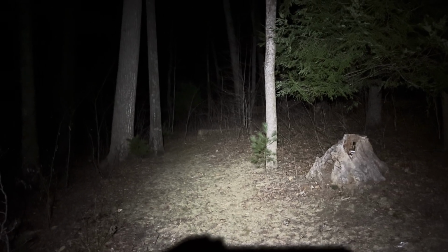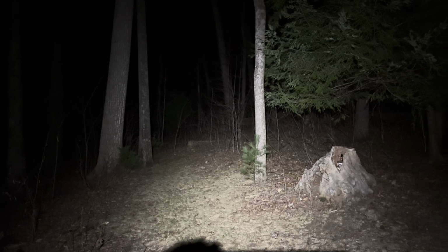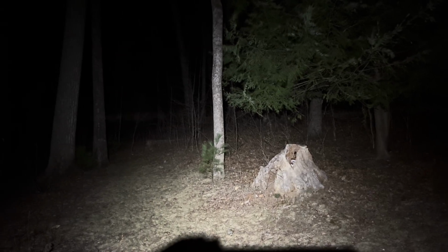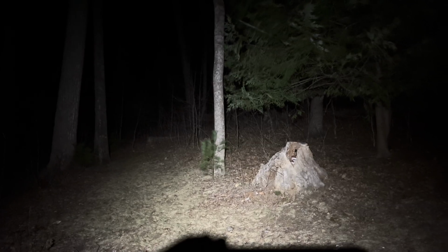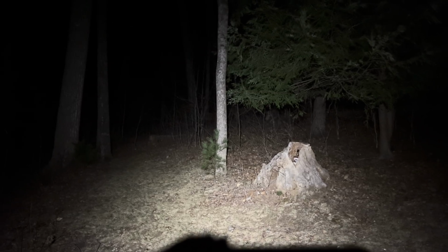Getting ready to hit the trail at dark 30. Gonna start climbing up Cove Mountain to Dragon's Tooth. It is bitter cold and that wind is blowing. And as you can see, there's some snow blowing around too, but it's not sticking. There's not much of it. Can't wait for it to warm up today.